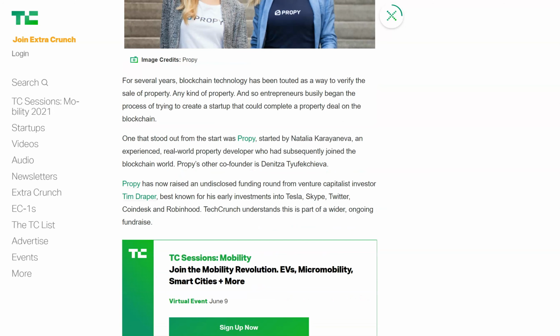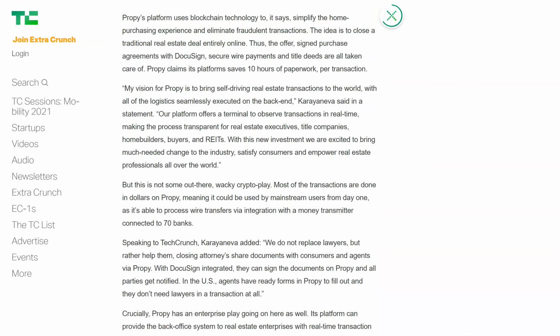Propy has now raised an undisclosed funding round from venture capitalist investor Tim Draper, best known for his early investments into Tesla, Skype, Twitter, CoinDesk, and Robinhood. TechCrunch understands this is part of a wider ongoing fundraise. Propy's platform uses blockchain technology to, it says, simplify the home purchasing experience and eliminate fraudulent transactions. The idea is to close a traditional real estate deal entirely online. Thus, the offers, signed purchase agreements with DocuSign, secure wire payments, and title deeds are all taken care of. Propy claims its platform saves 10 hours of paperwork per transaction.